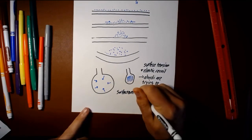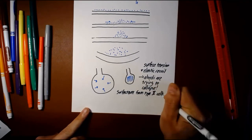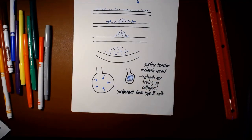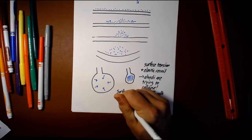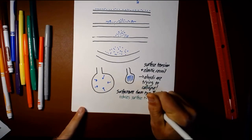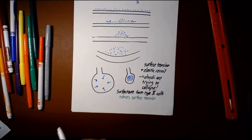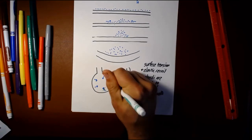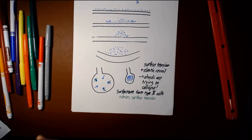Surfactant from the type 2 alveolar cells interferes with the bonding between water molecules. So surfactant reduces surface tension. It gets between the water molecules and interferes with their ability to attract each other, which means it's going to reduce, not eliminate, but surfactant will reduce that surface tension. So it makes it so our lungs are less trying to collapse, which makes it much easier to keep them open or to breathe in.